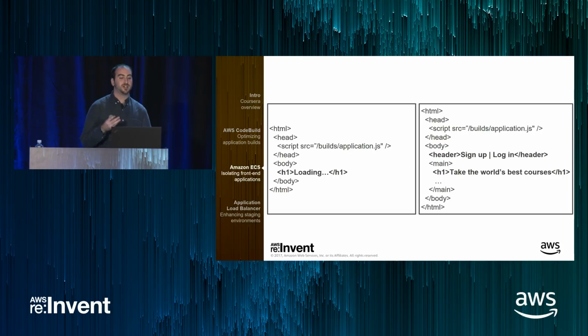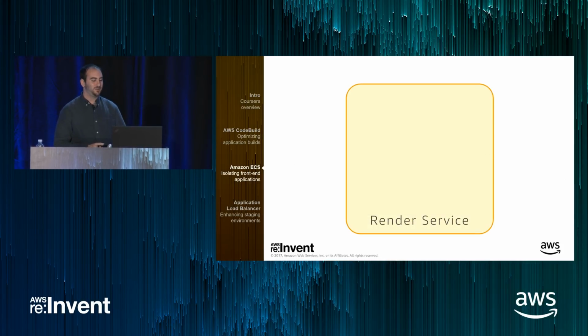And this means that once the browser gets this HTML, it's able to render it immediately, instead of having to go download the JavaScript and then make API calls to get all that data. So we wanted to build this service to render these pages. And I'll admit, we're not the most creative people when it comes to naming things. We have a user service, we have an authentication service, and a payment service. So we need to build a service for rendering pages. And you can probably guess, we called it the render service.